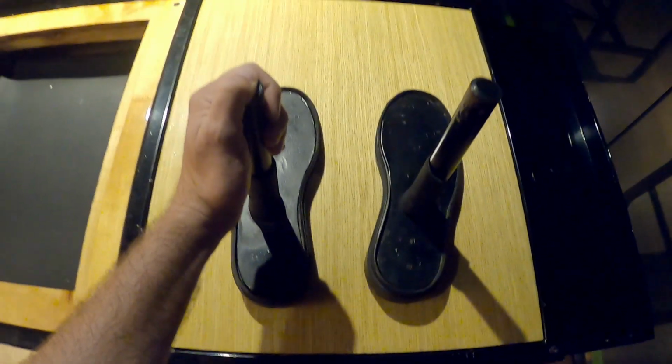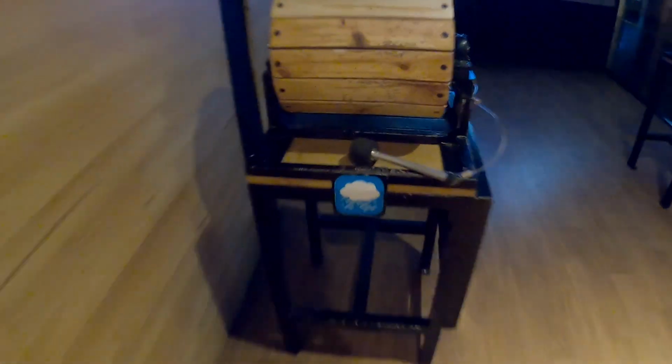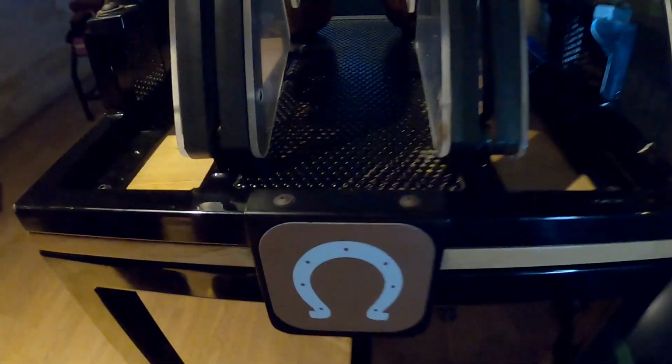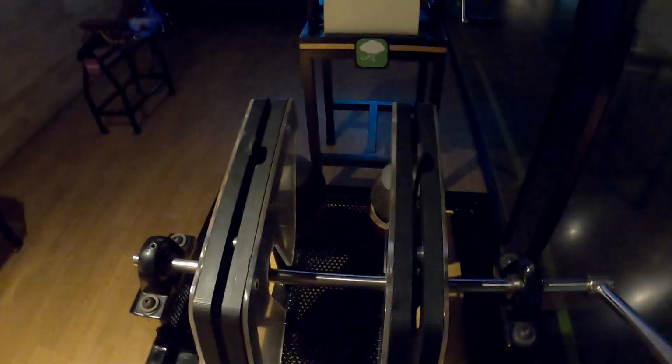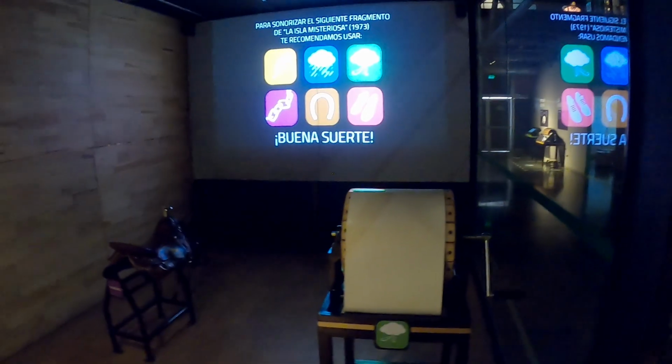So these are different sound effects that they use for movies. Some footsteps. This is supposed to be when it rains. Here's for horses. They show different movies for each one of these different instruments. So this is supposed to be wind.